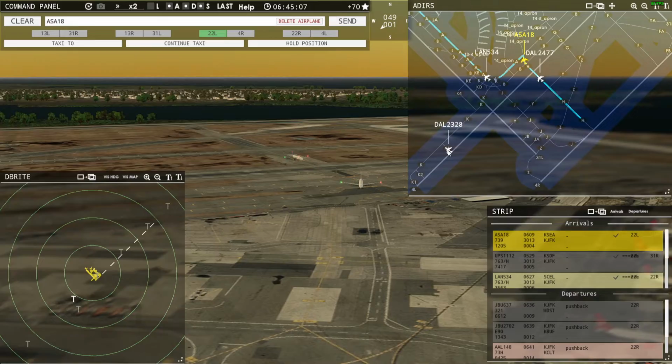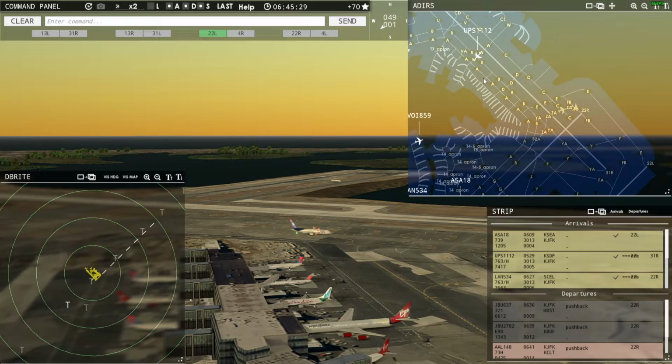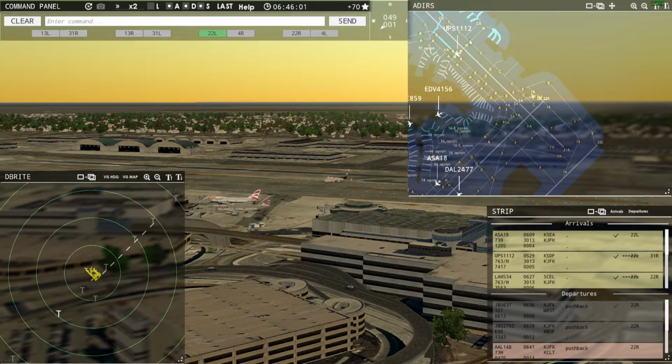UPS 1112, contact ground. Taxi to terminal, Delta 2328. UPS 1112 with you. JetBlue 637, runway 22. UPS 1112, taxi via Bravo. Negative. UPS 1112, taxi to terminal via Bravo, Charlie, Delta. Taking care of 22s now. Ground, Endeavor 4156 requesting push and start.